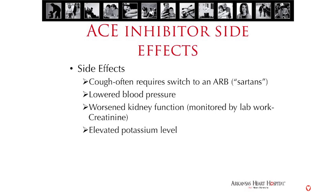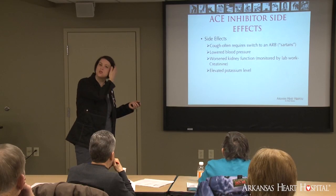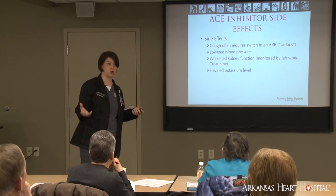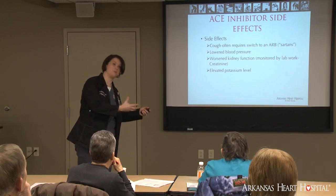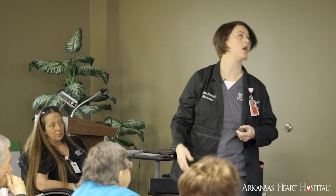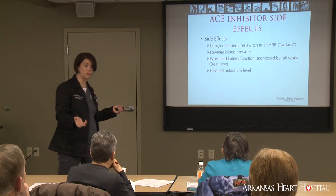ACE inhibitor side effects: a lot of people will get a cough with ACE inhibitors. They say about 10% of patients get a cough, but in my experience, it seems like it's more than that. If you get a cough, we can switch you to a different kind of med called an angiotensin receptor blocker, which ends in sartan, like losartan, valsartan. These sartan meds are just as good as ACE inhibitors for people that can't tolerate an ACE inhibitor because of a cough. Another side effect of ACE inhibitors, just like with the beta blockers, is lowered blood pressure, okay?